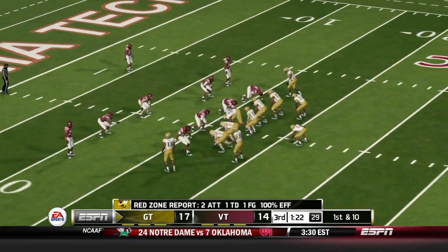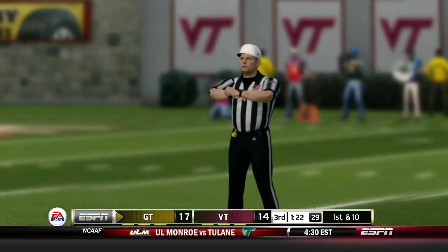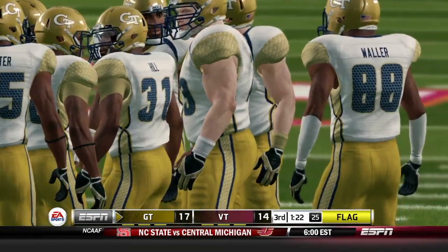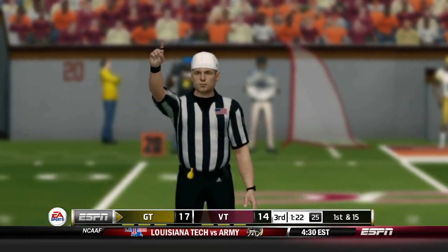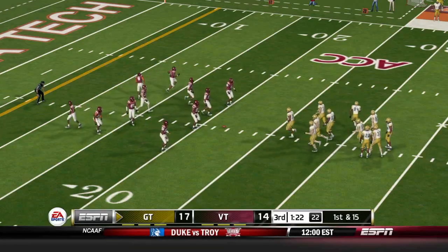The lineman got a little ahead of the snap count. Here's the call. False start, offense. Little stumbles like these can kill your offensive progress. Still 1st down. So the penalty will make it 1st and 15.